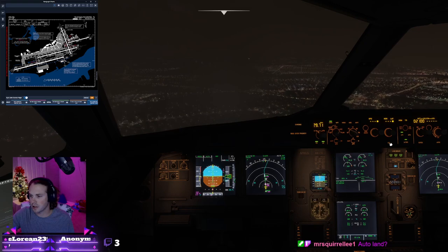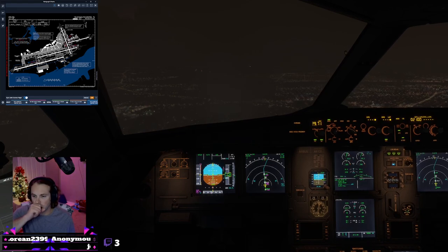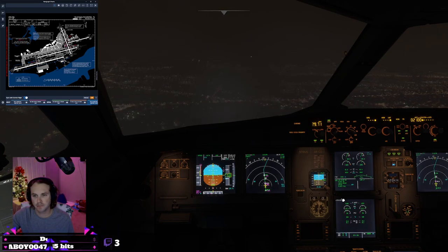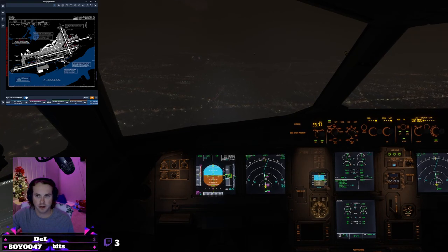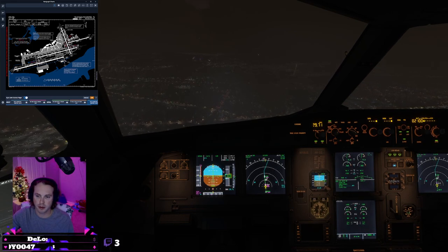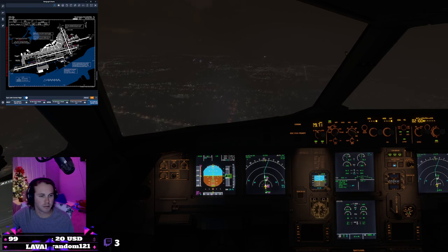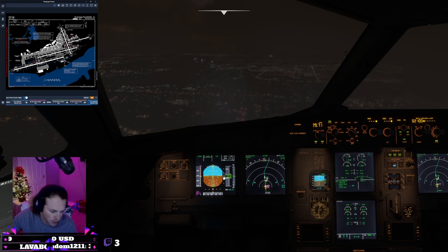We're going to go ahead and engage that localizer there. We'll also engage the approach mode. I thought we were lining up for the wrong runway. Maybe it's going to turn for me. But looking at the chart, I'm lining up on 27 right. Okay, that's right, what I put in.